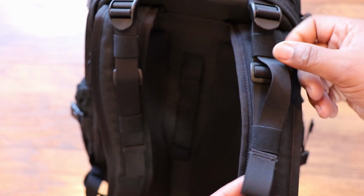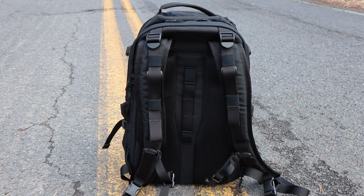These load lifters are heavy duty. You grab them, they raise up the load on your back, and they've included two strap keepers to hold that extra strap piece down that you use for your load lifters when you pull them.